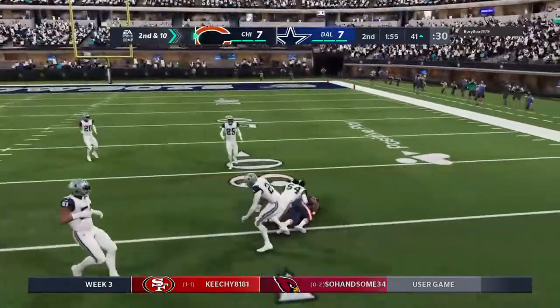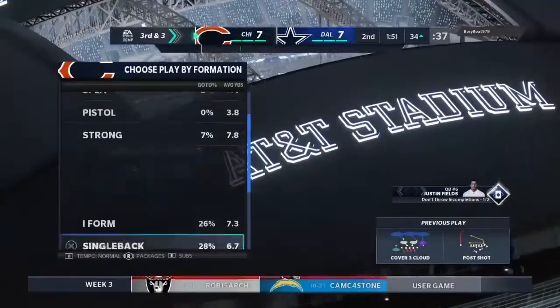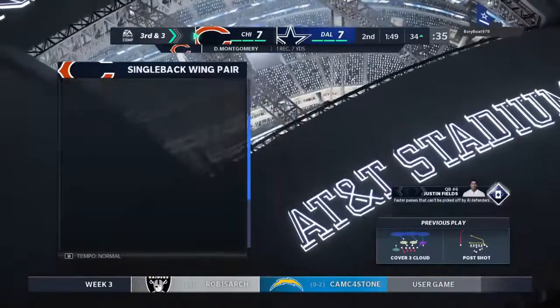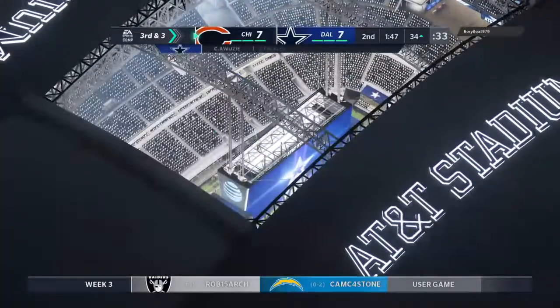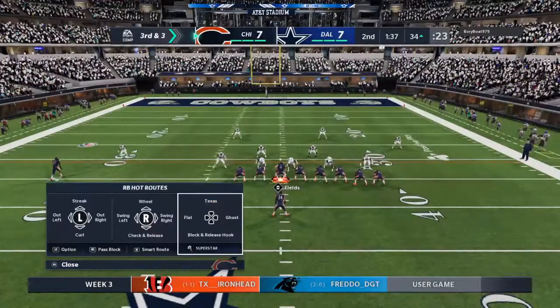Now a throw here to his running back. They get 7 out of that, so they're left with a 3rd and 3. Montgomery. A 7-yard gain on the play. And it's the heavy set out there. 3 tight ends in the formation for 3rd and 3.